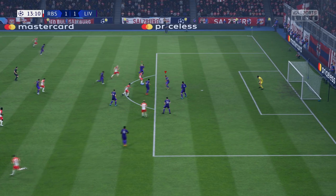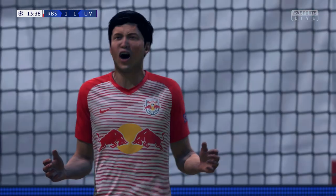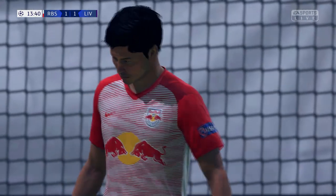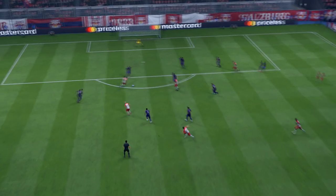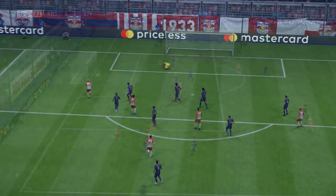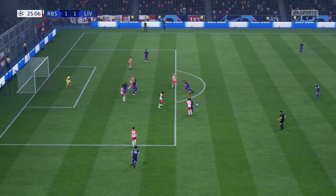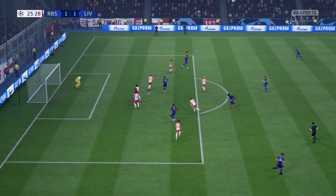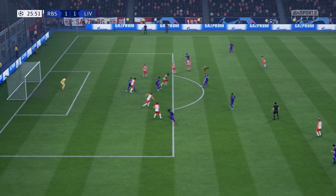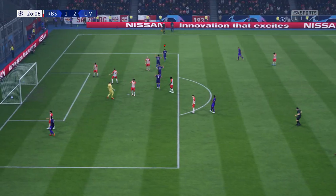Let's see what he has in store for them. And on the basis of that effort, quite clearly, he's not wearing his shooting boots at the moment. Well, it was a strong effort, used his laces, but screwed it well off target. And now Jordan Henderson. And in it goes!